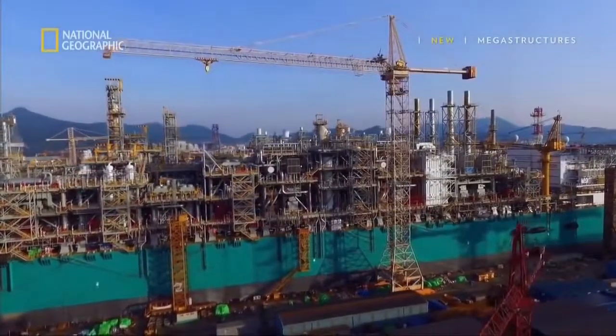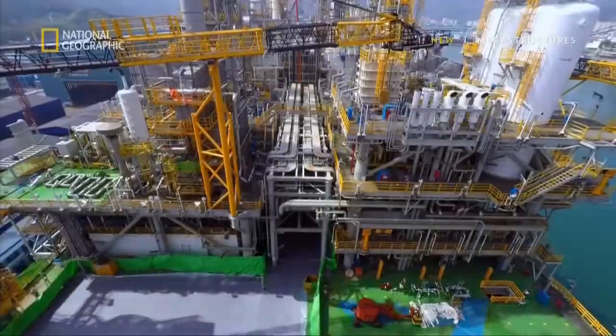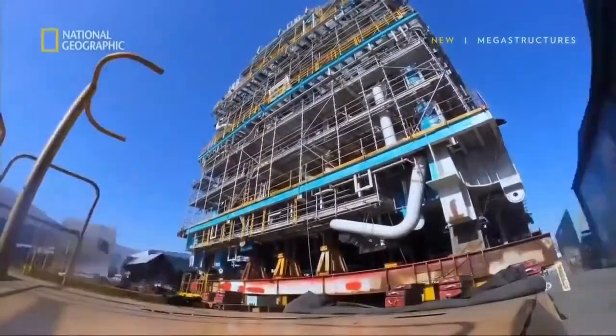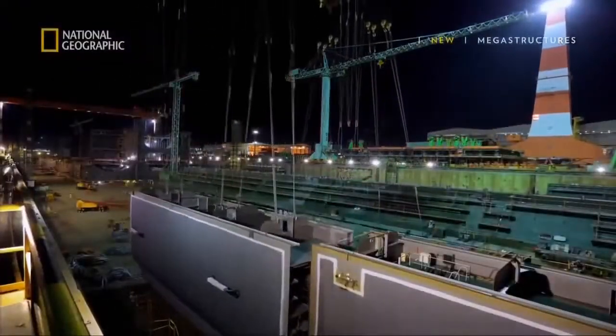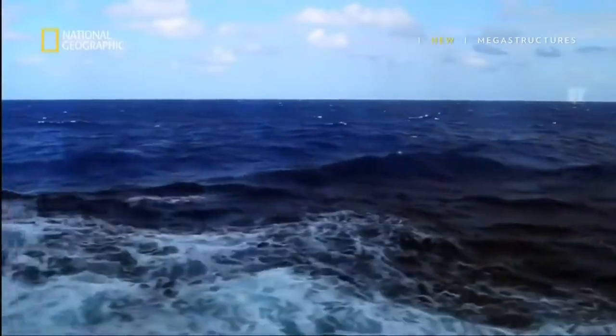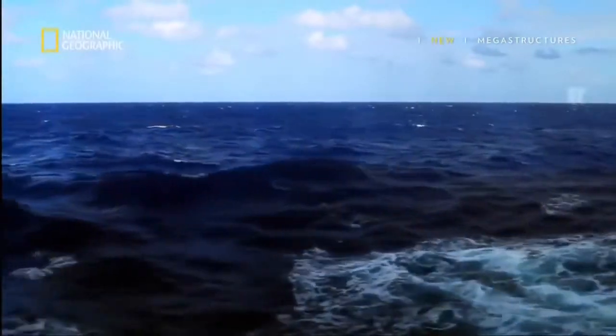FLNG Satu, the world's first floating natural gas facility, is well into her third year of construction. In 4 months, she is scheduled to sail to her new home, 180 kilometers offshore of Sarawak, Malaysia.